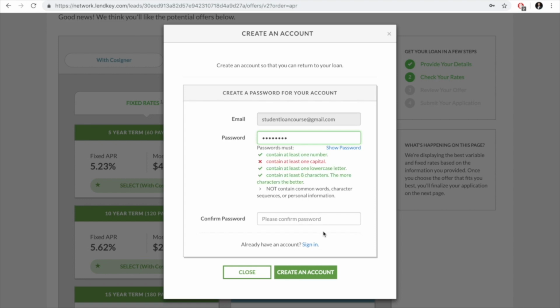So you can see the different password criteria that you'll need to hit. Just go ahead and create your account. You'll get an email to verify everything as well. So now we're just going to finalize and submit your application.